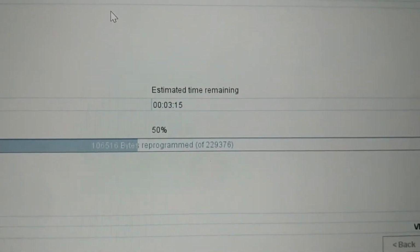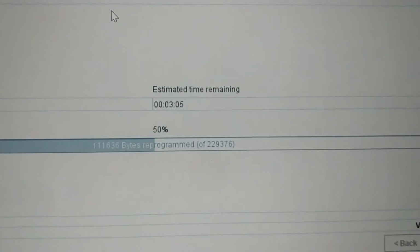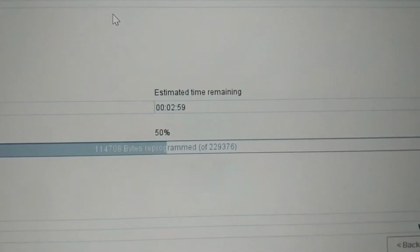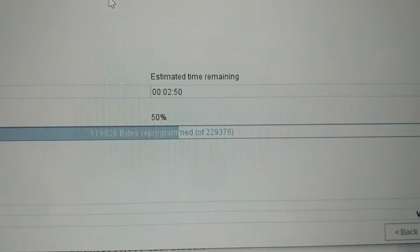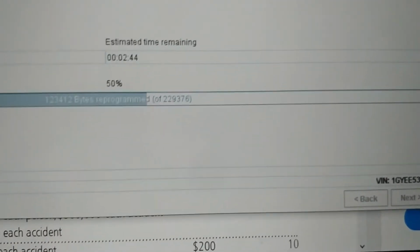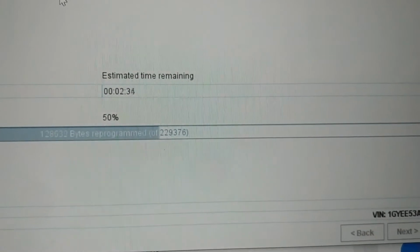Come on, baby. Just halfway done. God. Placing bets now. How many minutes left? 3 minutes left of this, with the ignition on, no battery charger. Oof. Please just work. It's cruising. Past 50% is a good sign, I will say, but not locked in stone at this point.